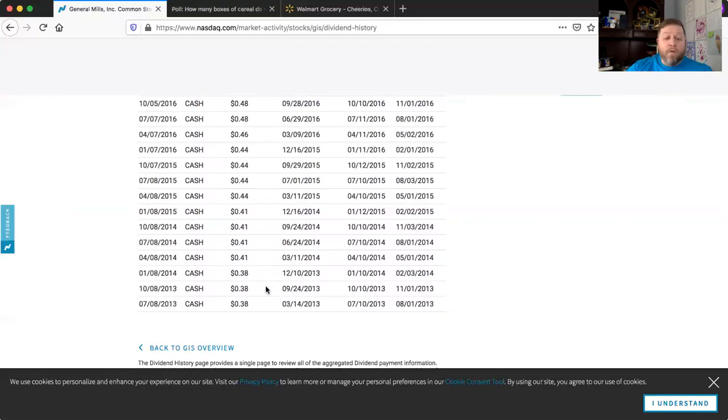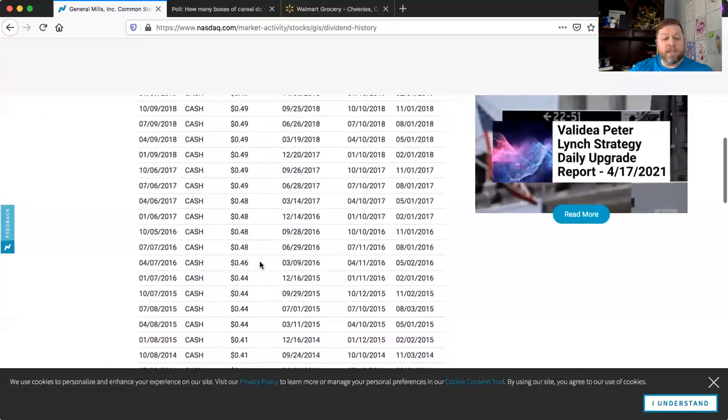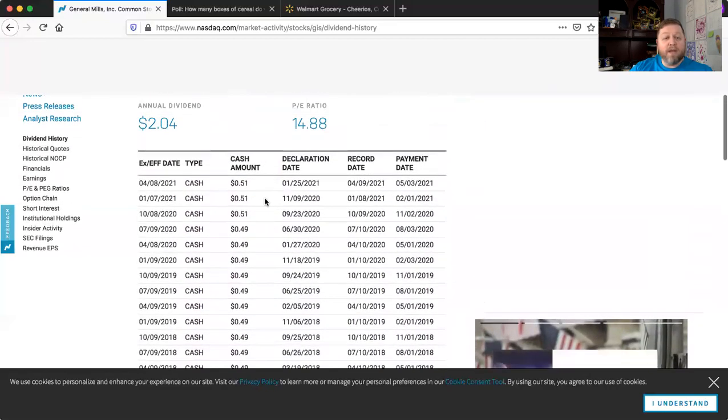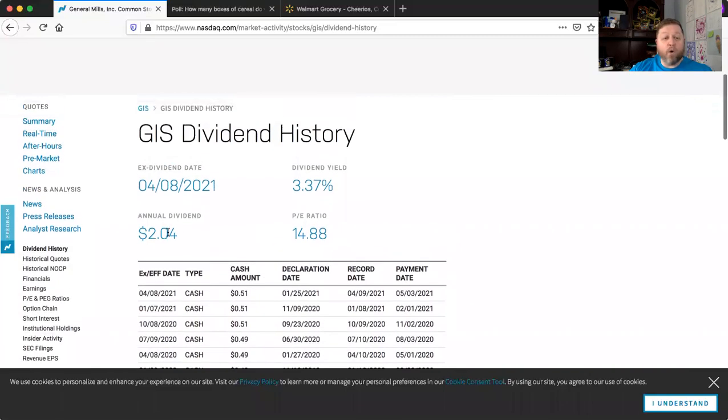But what we can see is over time, going from 2013, we were at 38 cents per quarter, jumped up to 41, jumped up to 44, to 46, to 48, to 49, stood at 49 for a little bit, and currently today we're at 51 cents per quarter, which, as we know, works out times 4 to $2.04. So let's fire this stuff back into this dashboard, into this Excel sheet here.